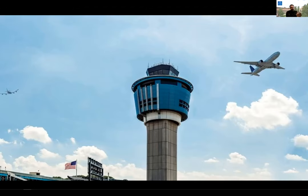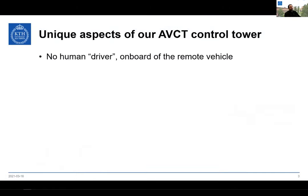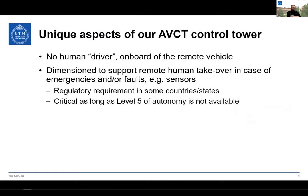When I describe what I do with the control tower, people immediately think about an aviation control tower. And of course, there are many similarities, but also some very unique aspects in our project. In particular, there is no human driver on the other side, on the remote vehicle. And also our system needs to be dimensioned to support remote human takeover in case of emergencies or potential sensor faults. And as Johan from Carmenta said, there are regulatory requirements in many countries and states. And this will be a critical factor until we reach level 5 of autonomy, but maybe even beyond.